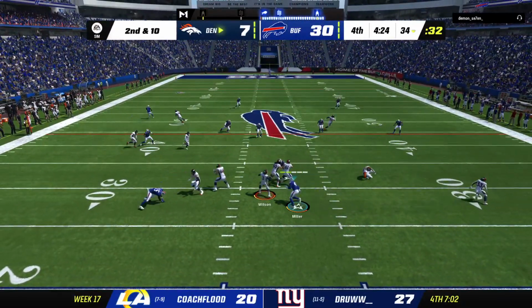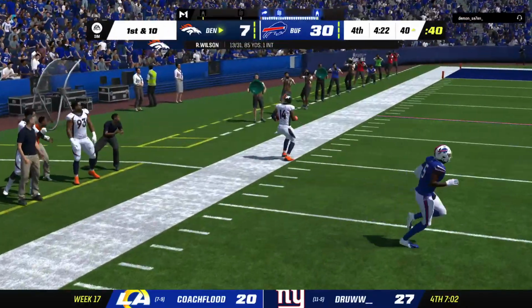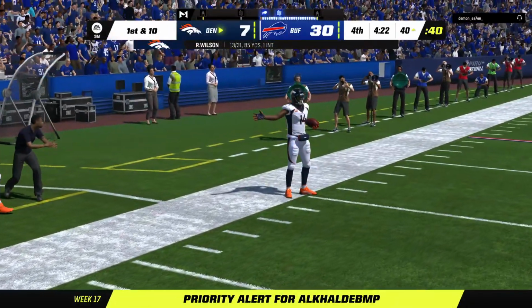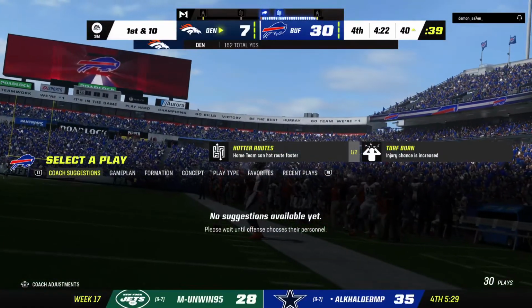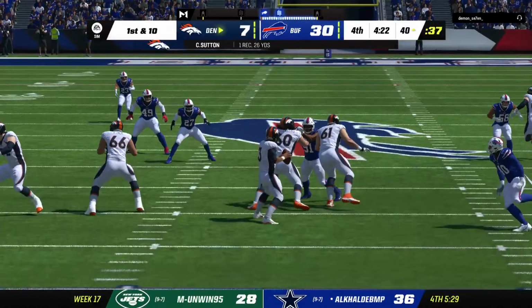Wilson. Man open. He's got it complete to Cortland Sutton. But he's able to get this to the 40-yard line before he's out of bounds. That one good for 26 and a 1st down.